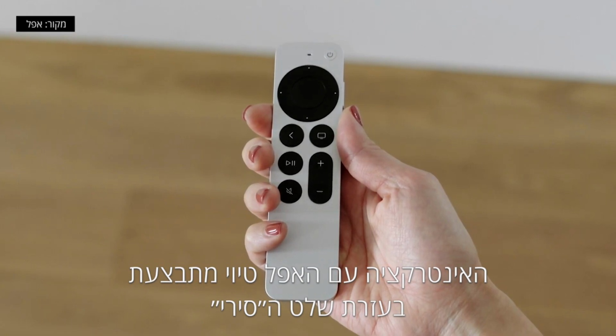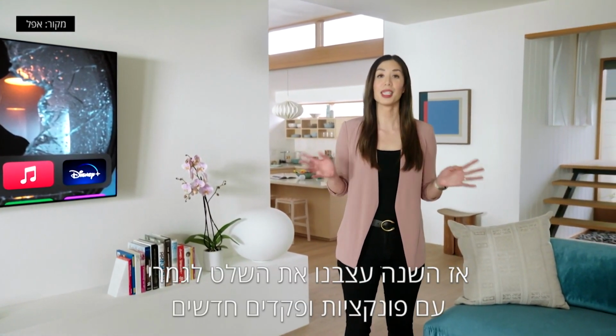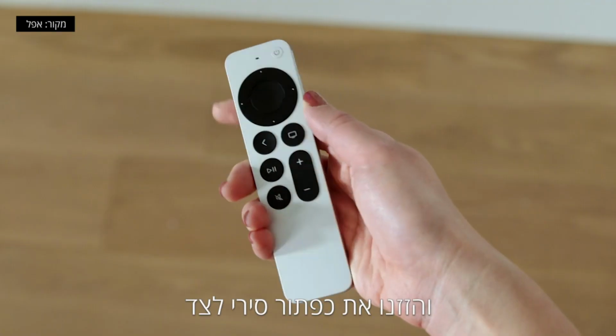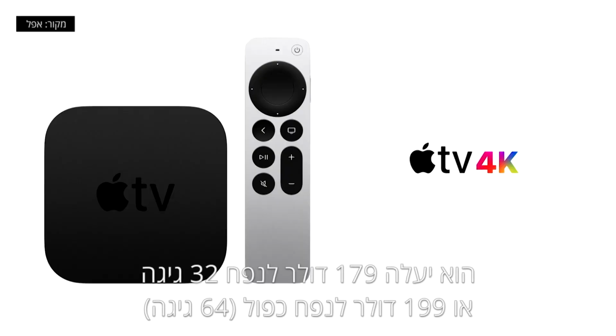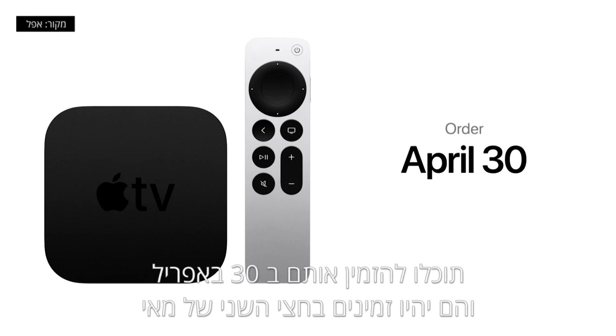Of course, the way you interact with Apple TV is with the Siri remote. So this year, we completely redesigned it with new functionality and controls. And we've moved the Siri button to the side. It'll be available for $179 with 32 gigabytes or $199 with double the storage capacity. You can order them on April 30th, and they'll be available in the second half of May.